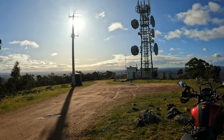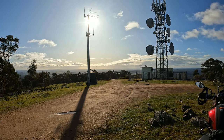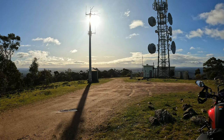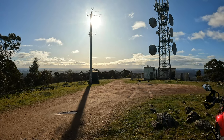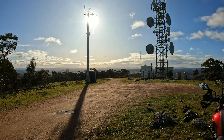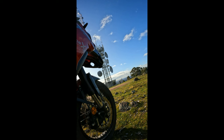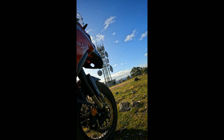Right, as the sun is sinking rapidly into the horizon, it's time to head off to, well, it's time to head home actually. I'm not heading off to any more destinations today, unfortunately, but we're going to go that way. I think there's another track that goes down the other side of this mountain. I haven't been down there before, but we'll go and check it out. And well, worst case scenario, I'll just come back this way. All right, home time. Let's do it.